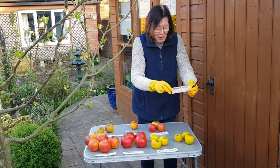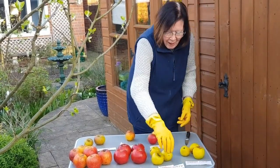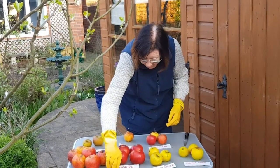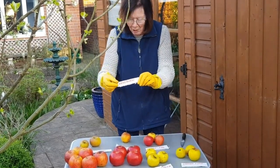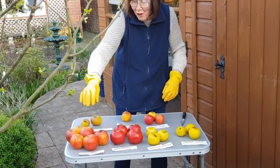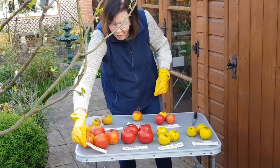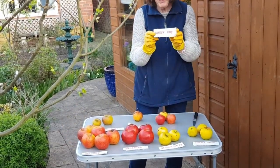So we start with Sturmer Pippin, that's there. And then next we have Granny Smith. They are looking really good. And then Braeburn. Oh, they look the best. They look like they have just come off the shelf. Off the tree even. And then we've got Red Stripe, which are also looking very good. They are my favorites. And then we've got Winter King.